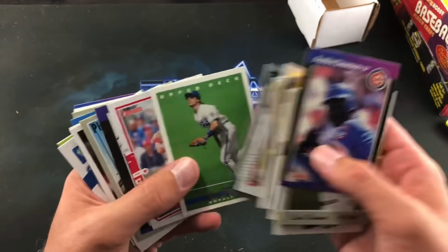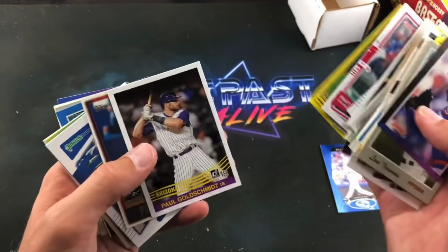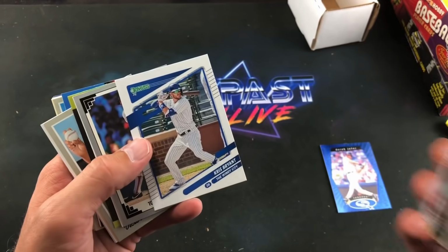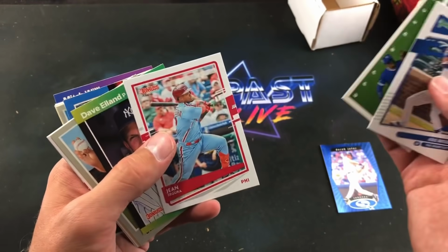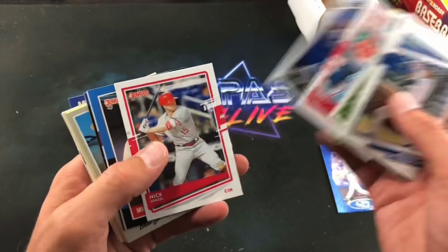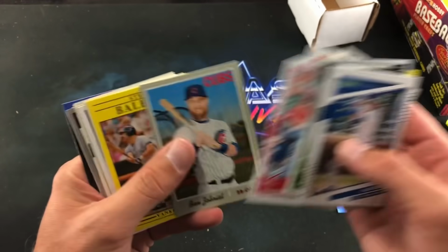Rendon. Carpenter. Corey Snyder. Goldschmidt. Molitor. 97 Topps. I like that design. Chris Bryant. He's having a good year. 2021 Donruss. So these were made pretty recently. Segura, Roman Reigns, Batista, Nick Senzel, Wainwright again.